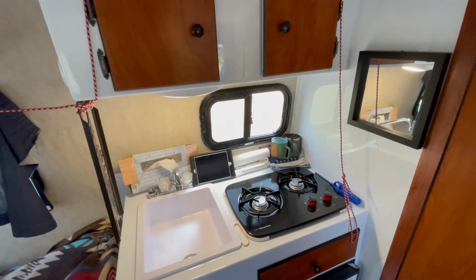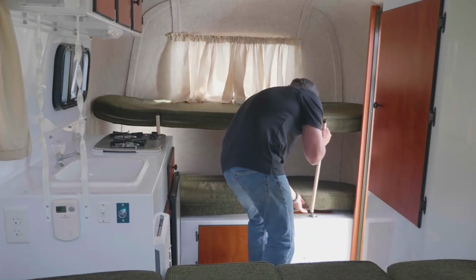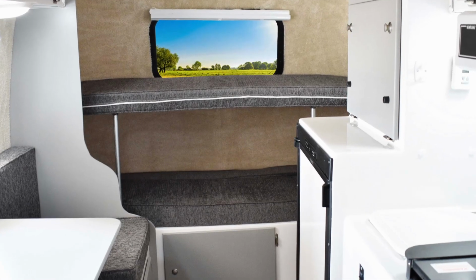All Scamp trailers come with a 2-burner stove. In a Casita, some models come with a 3-burner stove, and some come with a 2-burner stove. Both Scamp and Casita offer bunk beds in lieu of a bathroom. However, Scamp offers a sofa that converts into bunk beds. In contrast, the Casita bunk beds are permanent.